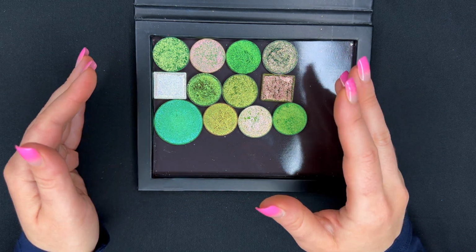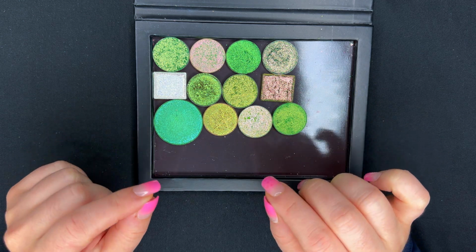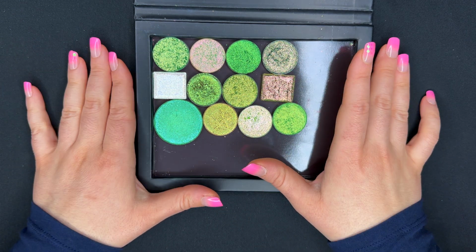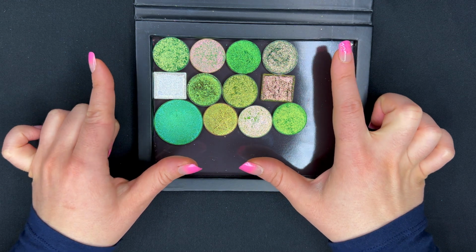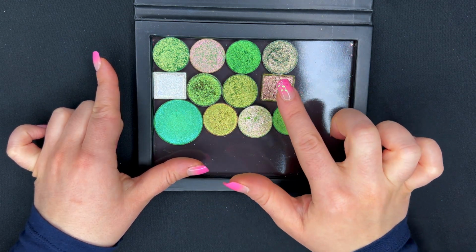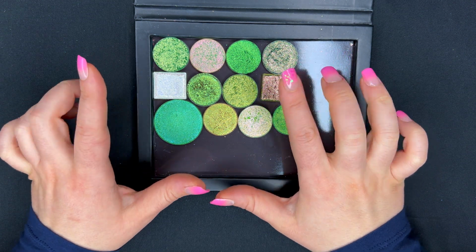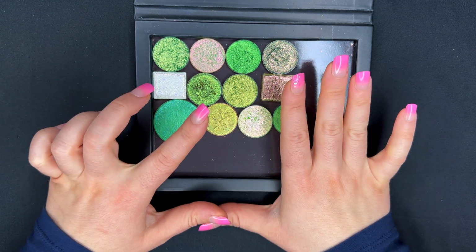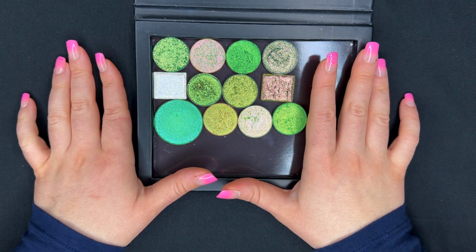Okay, beauties, you know the drill because I do this almost every season or every holiday type of event. And this is specifically for St. Patrick's. So we have 12 shades. All of these have a green shift. And I try to use different kinds of brands and find some great special shades for you.